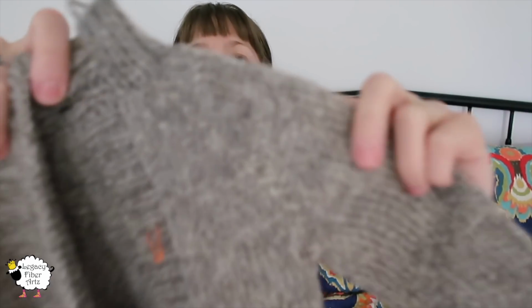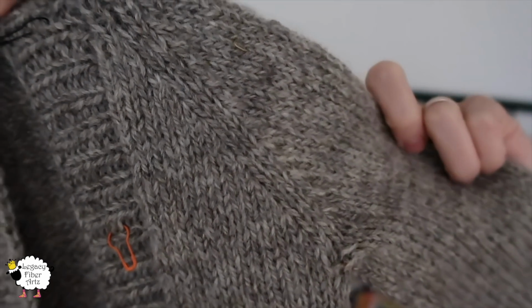Anyways, I thought the decreases were really lovely. It was a really quick knit. I cast this on not long ago at all, and I've had it done for about a week. Maybe even longer, but I've had it blocked for a week. So yes, I would recommend this knit.